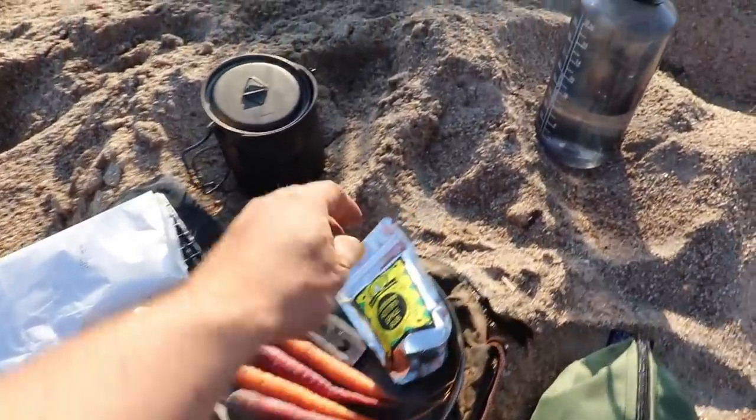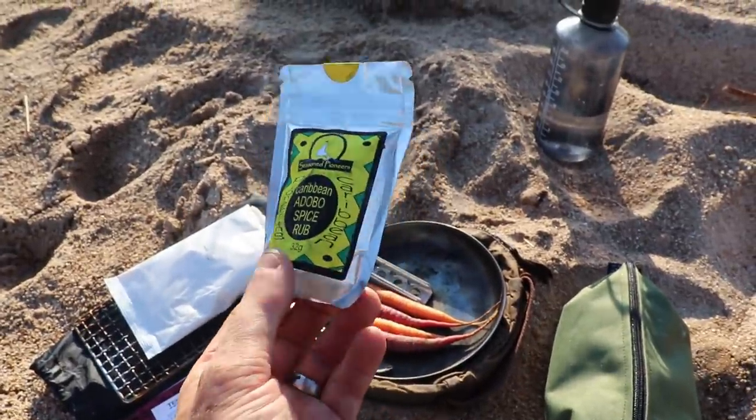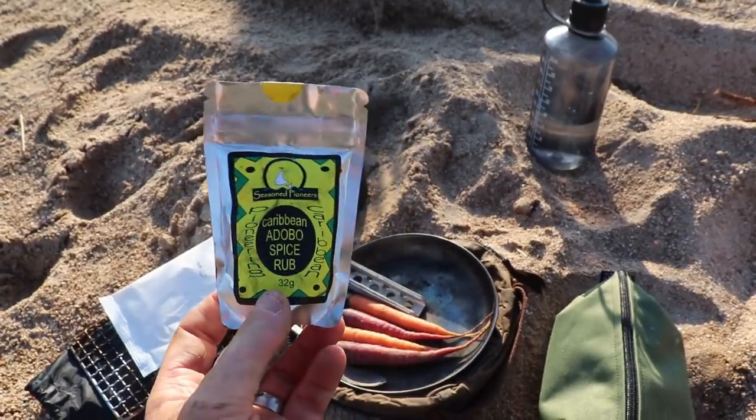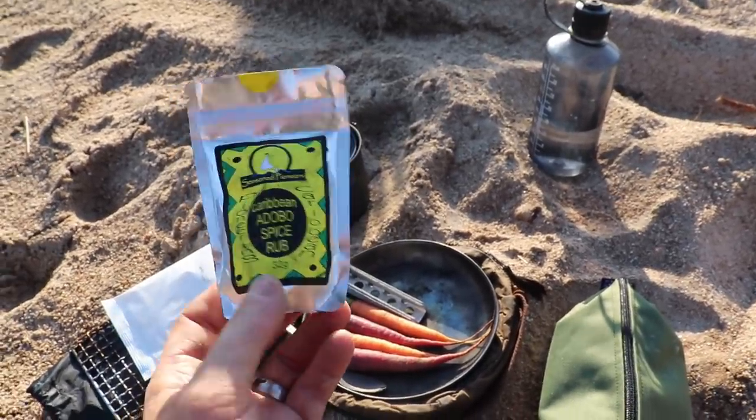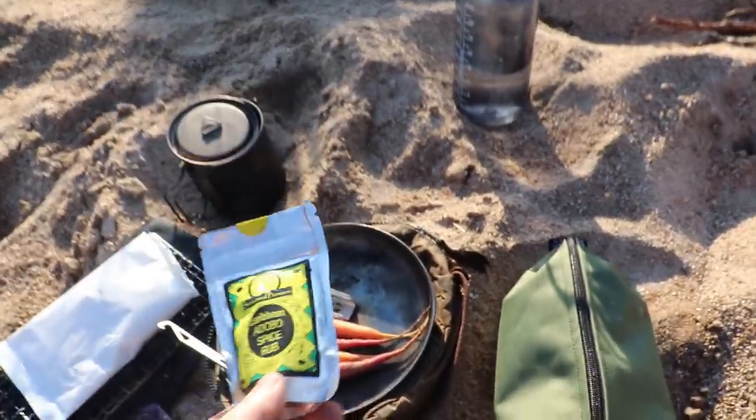And finally, I want to give a shout out to Seasoned Pioneers. They were kind enough to send me some of these different seasonings to try out. And I believe this Caribbean adobo spice rub is supposed to go really nice on steak, so looking forward to trying that tonight.